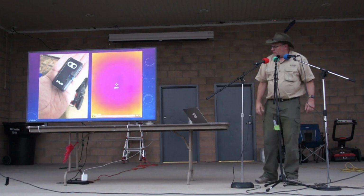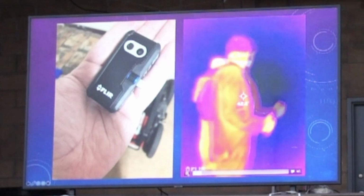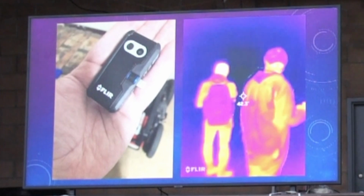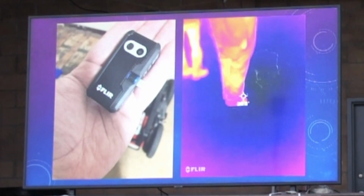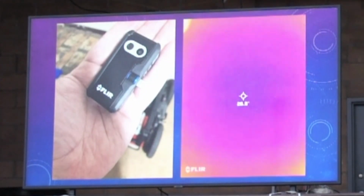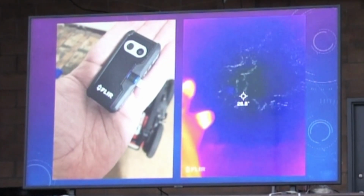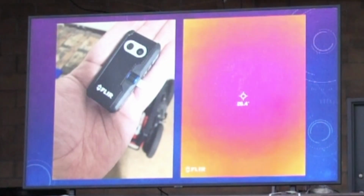in this video, there's a couple guys that I was with, and it obviously shows up as them being really hot, but when you go off of them, you can actually see very small changes in temperature, so you can see where airflows are coming from. Even if there have been collapses, you'll be able to see airflows around those rocks. And so it can come in very handy to see where airflows are.